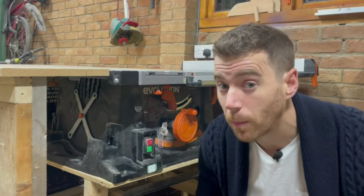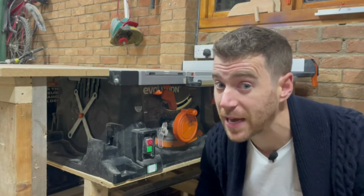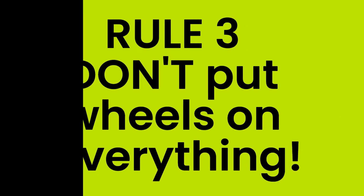Now this next rule might be a bit controversial, but hear me out. I know most people when talking about organising a small workshop extol the virtues of putting everything on casters so that you can move them around. However, I believe that if you organise your workshop in such a way that your tools all have a home, then you won't need to.